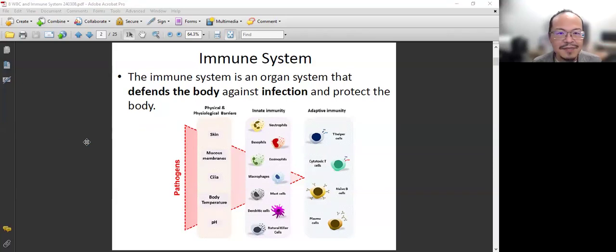All right. So that's that. Yeah. But what if they go in? These epithelium are still pretty good, even though it's thinner, but it's still pretty good. It will prevent anything trying to come in. But by the stomach, oh man, the pH is very low. The pH is about like 2-ish, right?